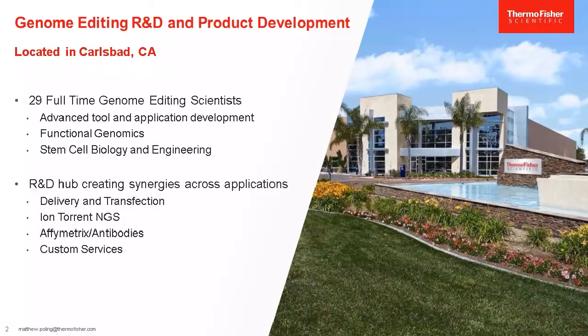They focus on functional genomics, especially trying to understand various gene pathways and developing tools for that, with a specific focus in stem cell biology and stem cell engineering, which we'll talk about in this presentation as well. Our Carlsbad, California site is one of our major North America R&D hubs. We work closely with the delivery and transfection teams, as well as have access to our Ion Torrent next generation sequencing team. And I'll be showing you some data from that group as well.